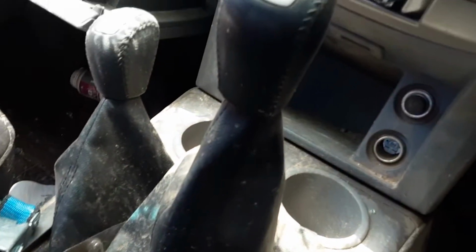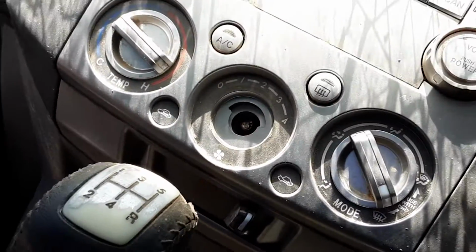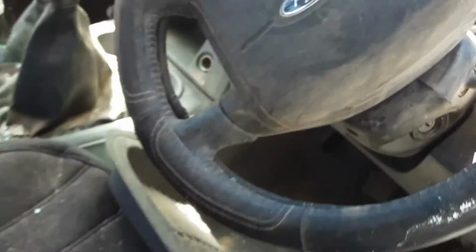With the power window master switch, twin plug type. Grey centre console, manual type. 5-speed manual gear shifter, heater controls, 6-stack CD player, instrument cluster, not sure if you can see it in there, rear seats in black cloth.